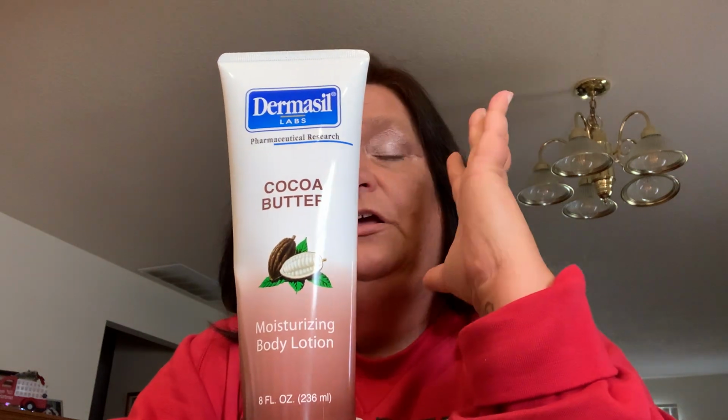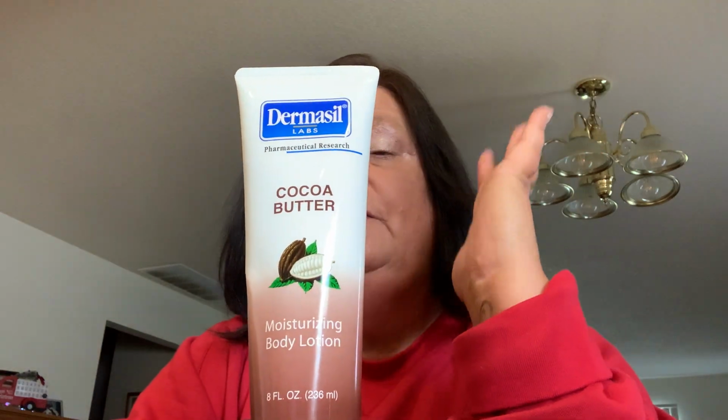And then I even got this one. It's the Cocoa Butter Moisturizing Body Lotion. I use this kind of in the summertime because I need intense moisturizing for dry skin. I grabbed this out of the closet too. Always make sure that the silver protector is on there before you buy any of the products. But this is Dermasil Body Lotion. Put this on all over. I love this. I cannot express enough how much I love the Dermasil product line.